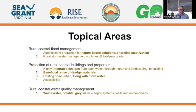And the 3rd category is thinking about water use, as human use of water in these rural coastal locations where you're getting more flooding, more saltwater intrusion, you have wells, you have septic systems, there are nutrient load issues associated with flooding in these systems. How do you think about wastewater management in this location, septic systems? How do you think about drinking water? How do you think about gray water, black water, and reuse opportunities? So a suite of solutions in that space.